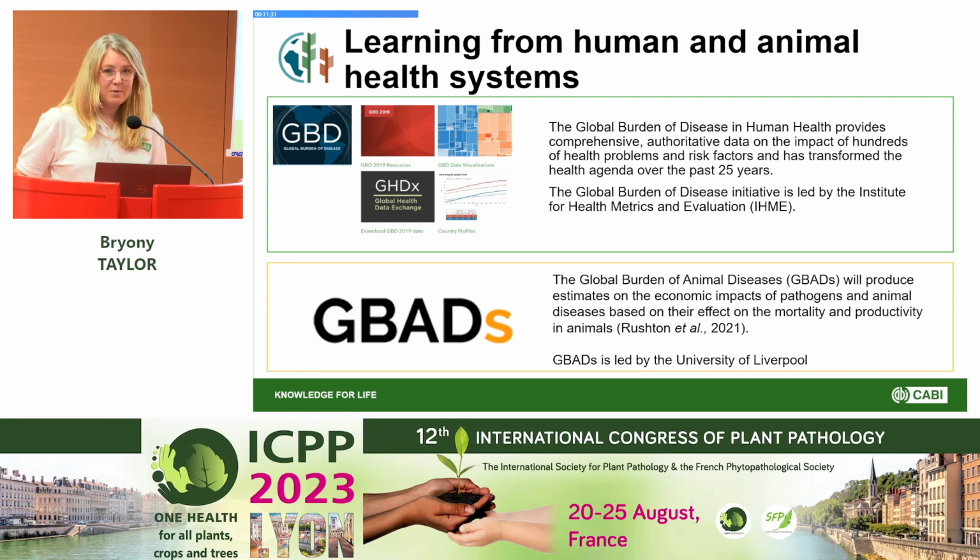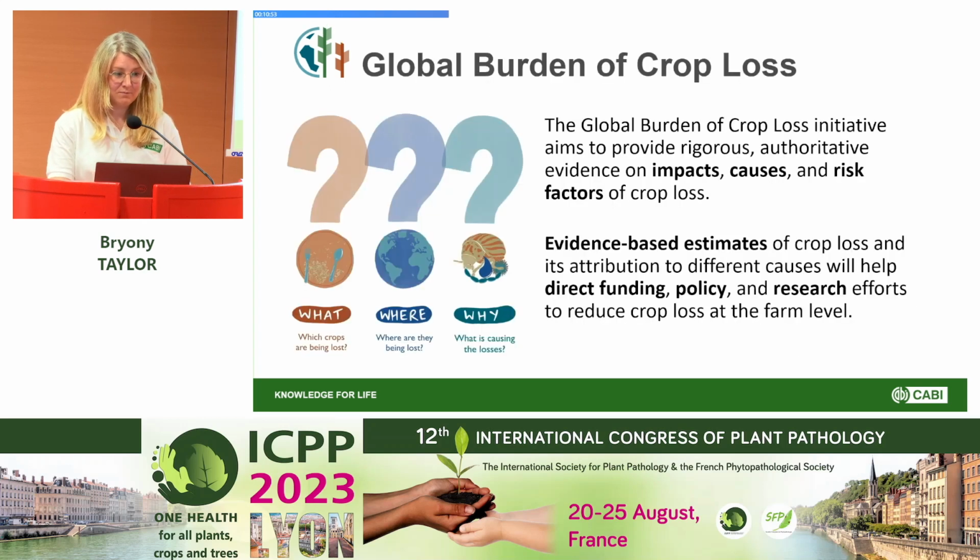So the global burden of crop loss is strongly aligned with the global burden of disease and the global burden of animal diseases. And the way that we are set up is replicated on the format that was used by the global burden of disease. So in this programme, they brought together hundreds of billions of data points, and put them together into an easy, interrogable way of interpreting the information around what are the causes of human morbidity. And the global burden of animal diseases are doing this in a similar way, and this is being led by the University of Liverpool in the UK.